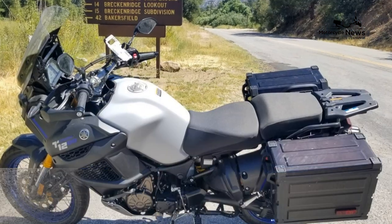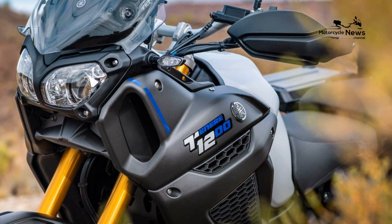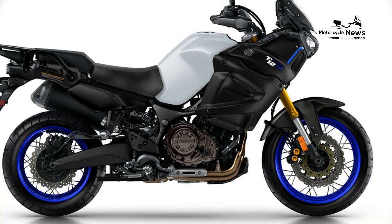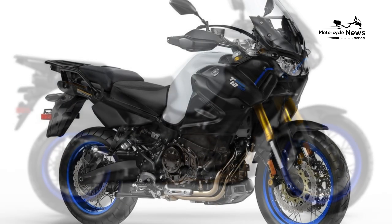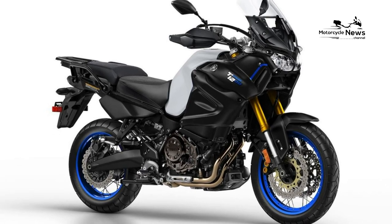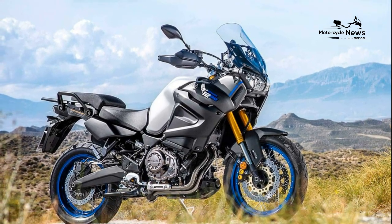Yamaha Super Ténéré 1200 ES specs. Engine type: crossplane crankshaft parallel twin. Displacement: 1,199 cubic centimeters. Bore stroke: 98.0 by 79.5 millimeters. Compression ratio: 11.0 to 1. Valvetrain: DOHC, 4 valves per cylinder. Transmission: 6-speed. Final drive: shaft. Chassis. Frame: double-cradle steel tube.